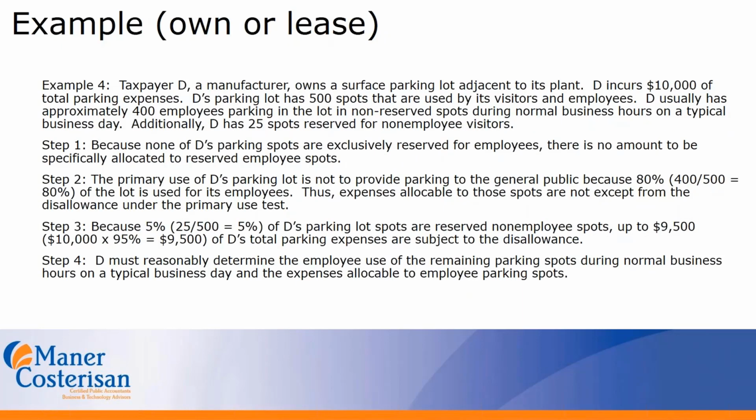So I'm going to talk about a situation in which a manufacturer owns a surface parking lot adjacent to its plant. This manufacturer incurs $10,000 of total parking expenses. The parking lot has 500 spots that are used by its visitors and employees. The manufacturer usually has approximately 400 employees parking in the lot in non-reserved spots during normal business hours on a typical business day. Additionally, the manufacturer has 25 spots reserved for non-employee visitors.